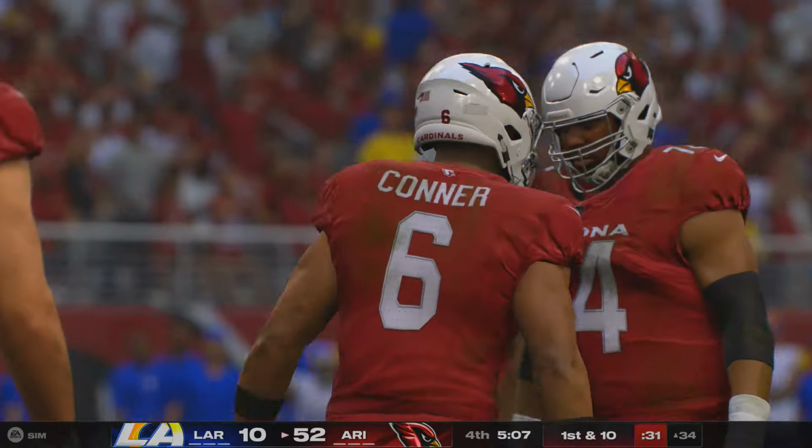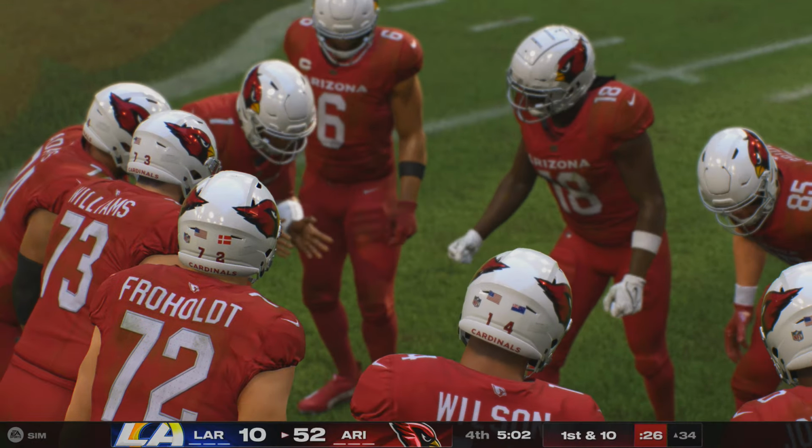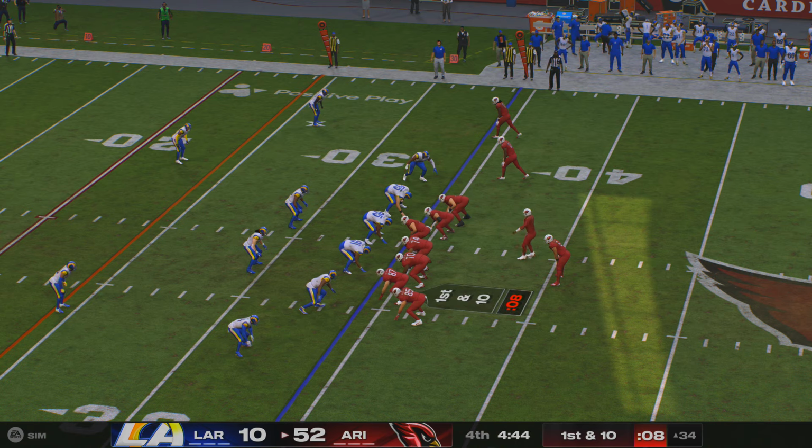We're not going to throw it here. Just eat up that clock. And if you have the ball, they can't score. Well, that's a carry they have to be satisfied with. And throughout this game, they've been satisfied with what he's given them.